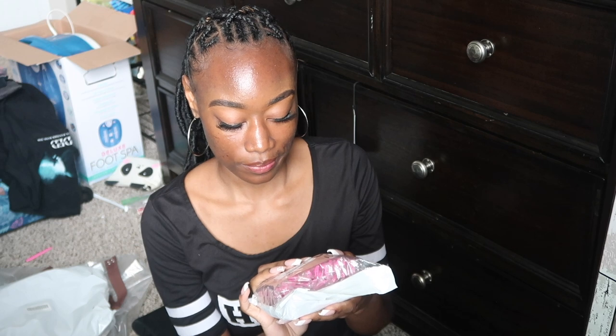And then the last thing that I've got is the eyelash application stuff. So it comes with spoolies and then it also comes with disposable eyelash applicators.